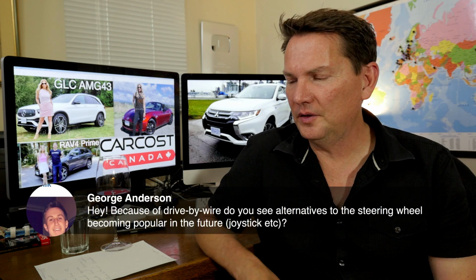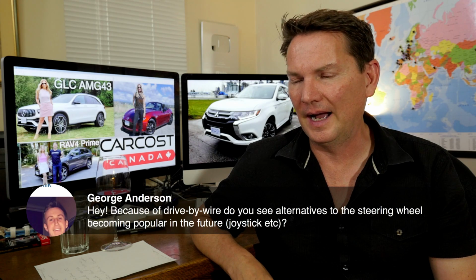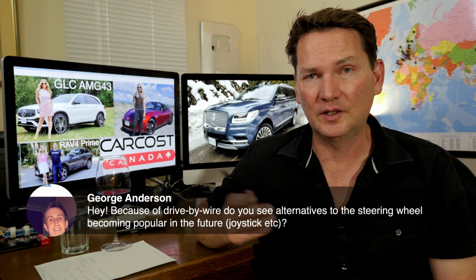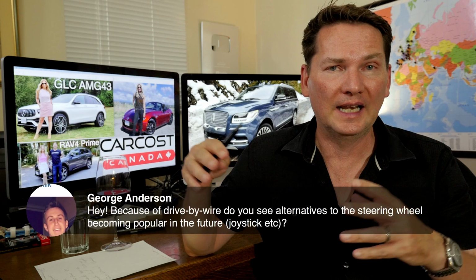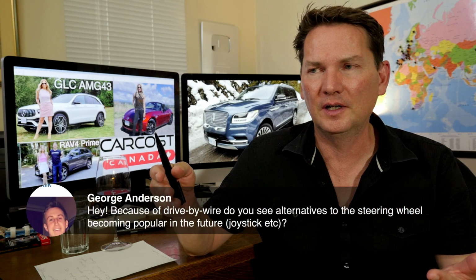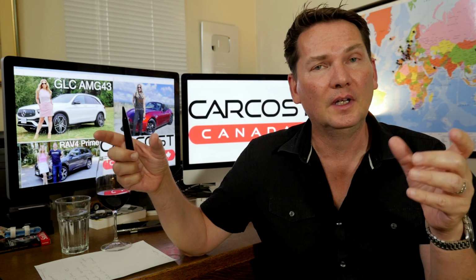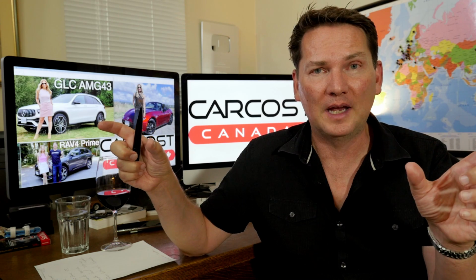Because drive-by-wire, do you see alternatives to the steering wheel becoming popular in the future, a joystick, etc.? I don't believe so, and I think it all comes down to regulation. Like somebody mentioned a moment ago about the matrix LED lights or even the laser lights not being passed here. So that's why you're not seeing vehicles with cameras on the outside instead of mirrors. Now, for the e-tron, for example, it's sold in markets where you're allowed to have a camera.